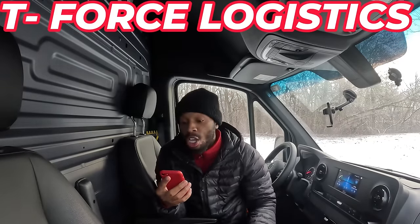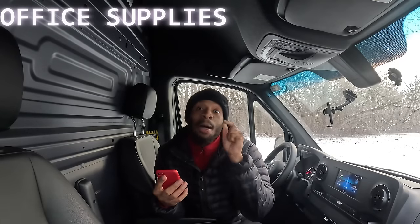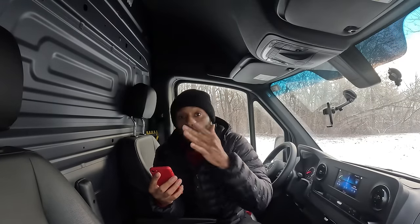Number two is called T-Force Logistics. With T-Force Logistics, you're going to be delivering office supplies as well as medical supplies. The office supplies come from Staples. I don't know if you're going to Staples or another warehouse, but you're going to be picking up paper, ink cartridges, pens, and things like that that go into offices, maybe a printer or two. And then of course the medical supplies. I'm not really sure exactly what those are going to be, but you get the gist of it.